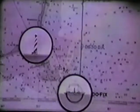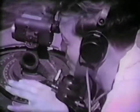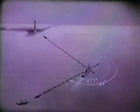Here is the symbol for the old tower, while this is how it appears through binoculars. And here is the symbol for the lightship, while this is how it appears. Using the alidade, which, since there is no gyro error, gives true bearings, the quartermaster observes at 0625 the old tower bearing 277, and a few seconds later, the lightship bearing 194.